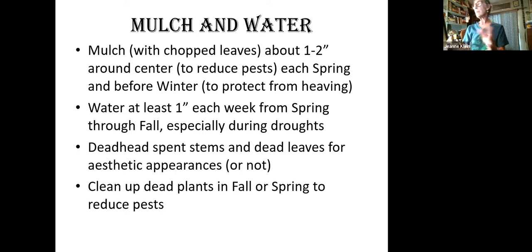There's a lot of debate about cleaning up the dead plants in the fall or spring, because there are a lot of pests like slugs and other kinds of pests that love to eat hostas. So it depends.